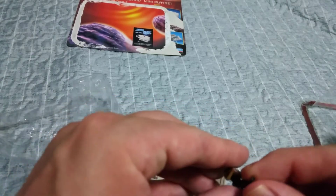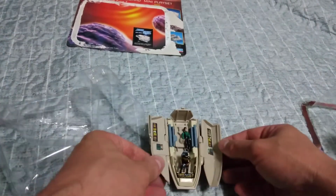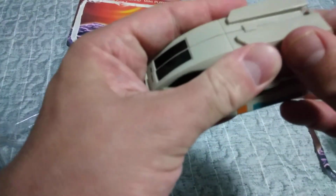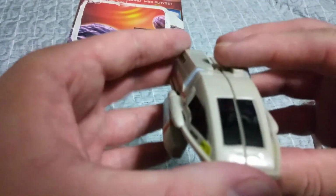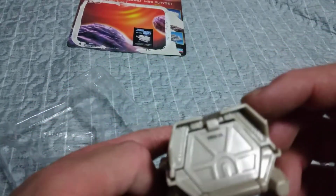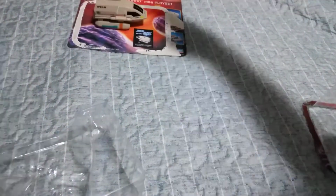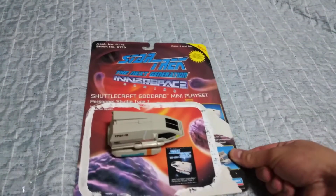Oh, shucks. And the feet barely move to sit down, but no knee joints, so he doesn't look like he's actually sitting down. No knee joints. Well, I'll be. And when you shut it, it looks like it literally has a hole crack straight through it. It doesn't shut very good. But all in all, it's a decent little shuttlecraft.